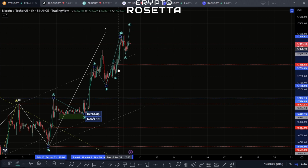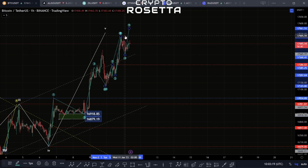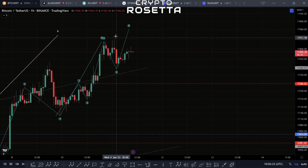And actually what we have is a fifth wave completed here, and potentially we have the truncation within here, and that this fourth wave and fifth wave have ended at this point here. So we need to be aware that there is a potential that we could break down. This does look like a 5-wave move here, so whether we break back above this high point is important.